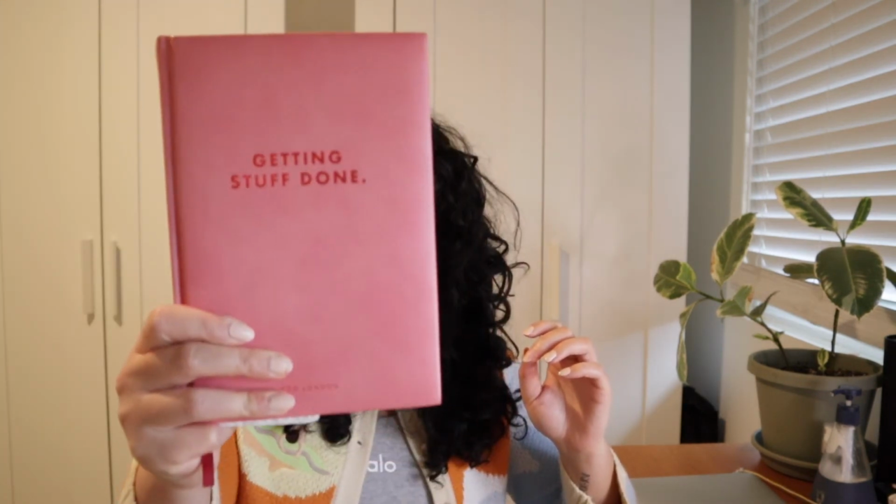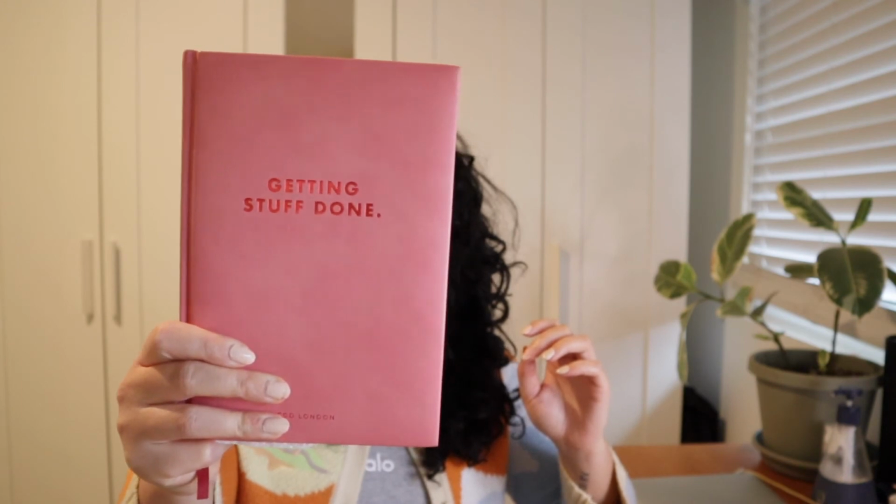because usually most of my to-dos take up a lot of time. The planner book that I use is this one from CGD London. It's quite hefty. I've been using this for, I think, let's see, when did I start using this? 2019. But I haven't been using it consistently. Coming towards the end of it, I have just this little bit left.